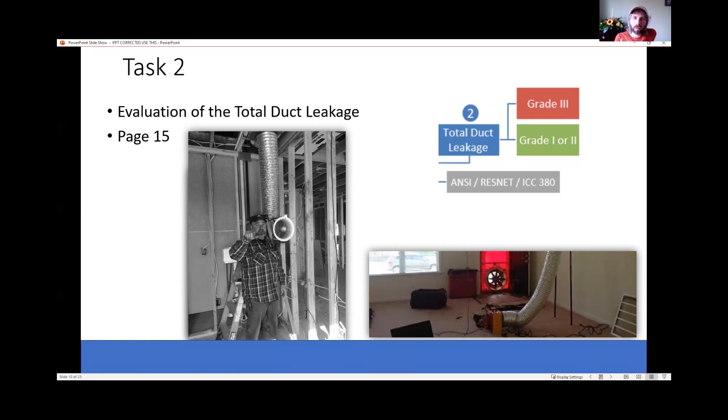This is clearly a place where these tests make sense for the raters, the energy raters, because they're the ones lugging around the blower door tests and the duct blaster tests in most cases. If you're pursuing a green certification, it's required that it's a third party. It can't actually be the HVAC contractor doing it unless the rater is present. This one has always been part of the normal testing. It isn't really a new one like the ones we're going to be talking about soon.